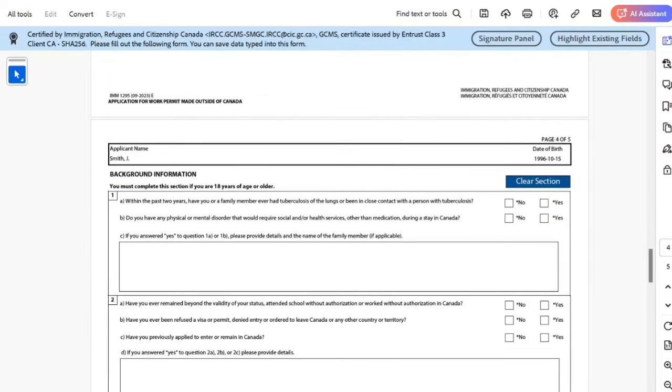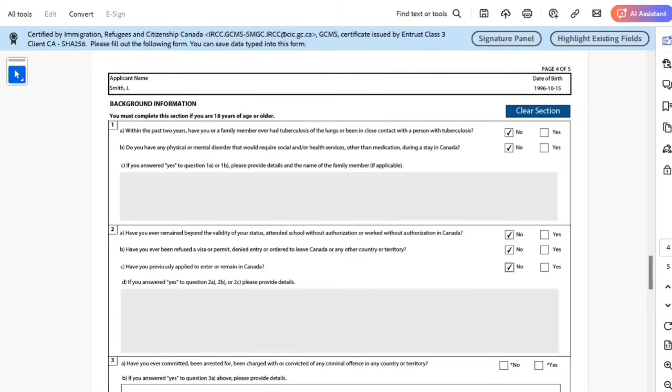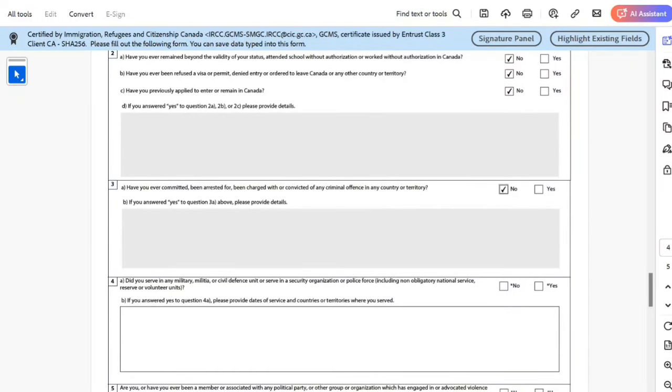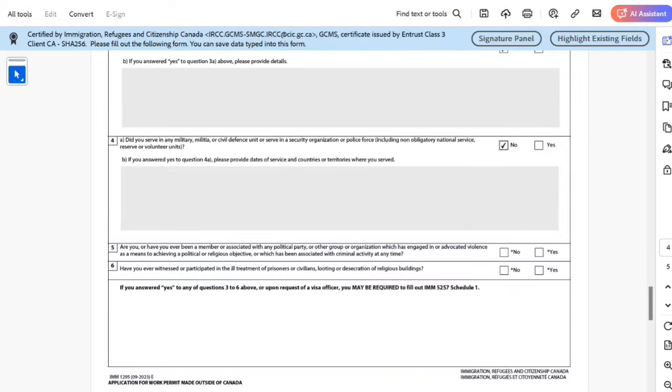Background: within the past 2 years, has a family member had tuberculosis? I select no. Any physical or mental disorder? Remained beyond your validity, refused visa, permit, applied to enter a country, remain in Canada, I select no. Committed or arrested for a crime. So you need to understand this very carefully and then you do.